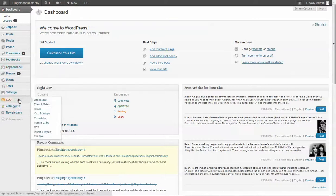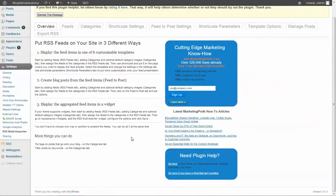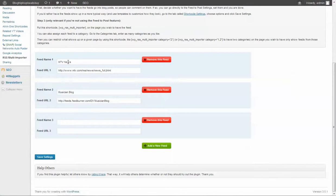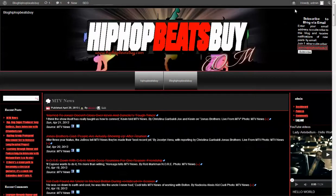And then once they have done it, let's see if I can find which one it was. And after they have done it, they don't have to do anything here. RSS multi importer. So what they do is they put their RSS feeds here. We have now only two, the MTV news and a musician blog, and of course you can have many more. You can have like 1,000 new content items automatically, so you don't have to do anything for it.